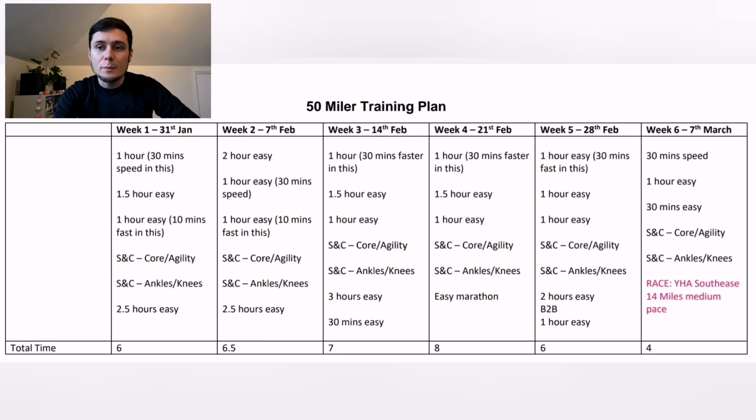And then I have a bit of a taper in week 5 because I'm starting to move towards a couple of races. One at the end of week 6, which is a 14-mile race, which I think I'm going to run fairly easy, so maybe medium pace as I put on the plan there. So that's one of the races there in pink in week 6.